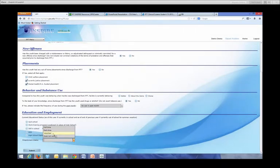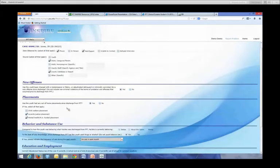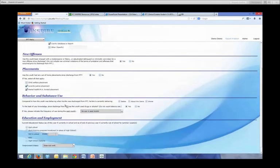Then there's volunteer work, which would be non-paid work, or the youth doesn't work. With the follow-up, on that resource page that I showed earlier, I'll click over to it real quick, there is a 6-month follow-up worksheet. So you could always use that as a reference for doing follow-up interviews with the families or follow-up surveys with them. And the questions on that worksheet would map directly onto the questions on Inspire here.